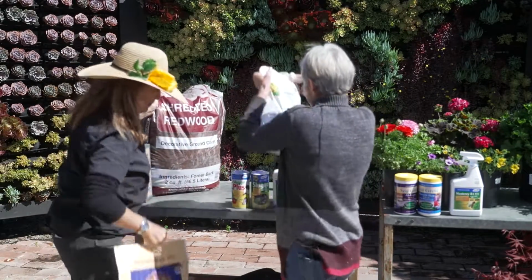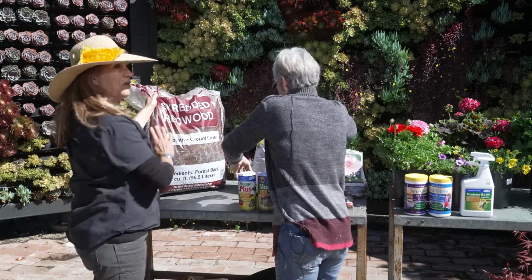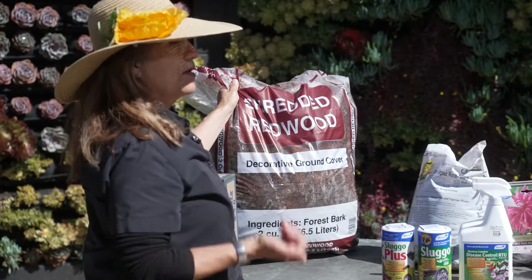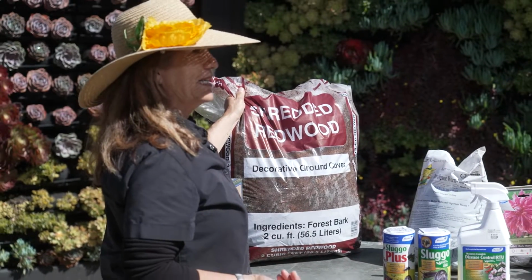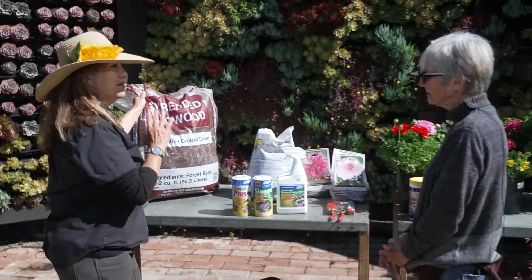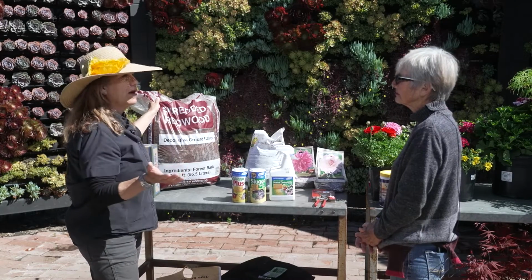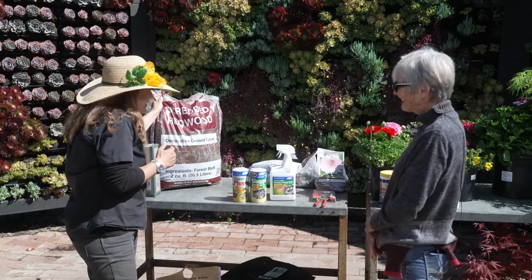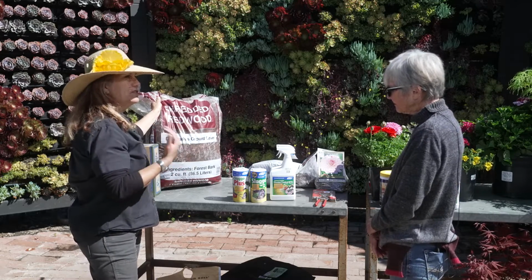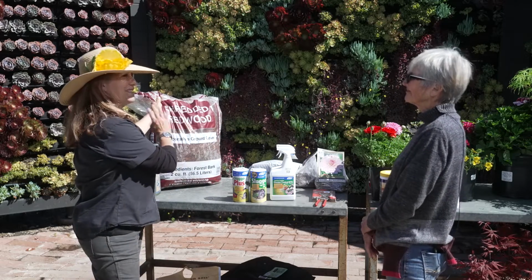Okay, and then my absolute favorite thing is mulch. Mulch, mulch, mulch for so many different reasons: water conservation, weed suppression, and also to keep the roots of plants cool. So when it gets really hot, this mulch helps your plants get through that hot weather. It's so many good things, and it also breaks down and eventually feeds your soil. So I cannot say enough about worm castings and mulch.